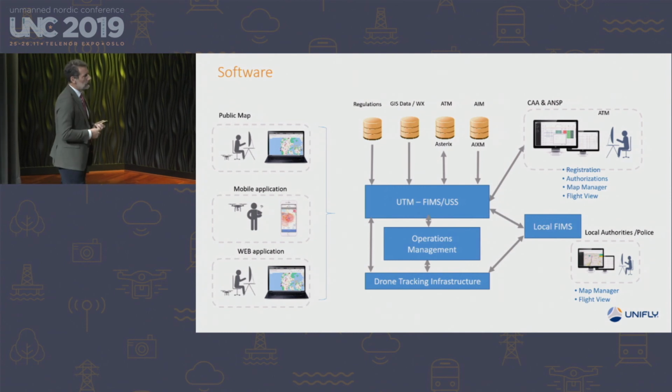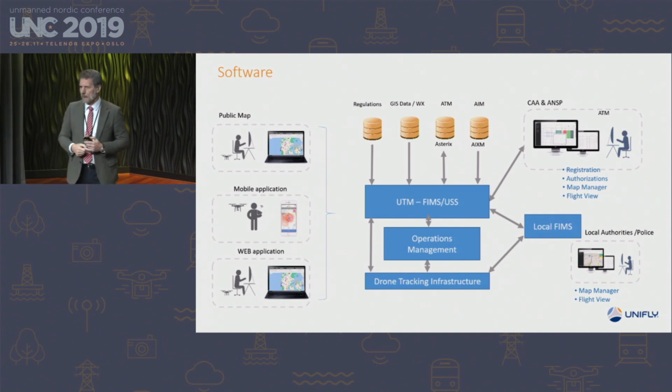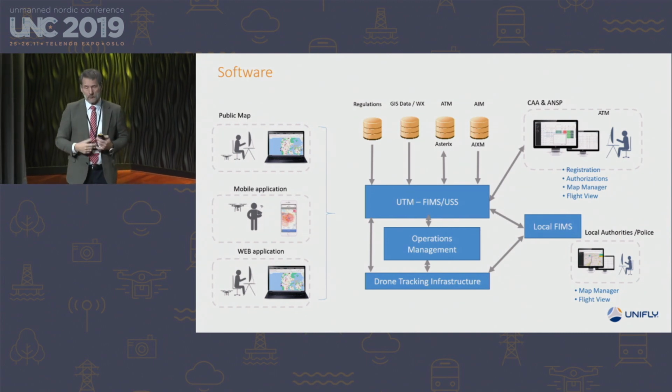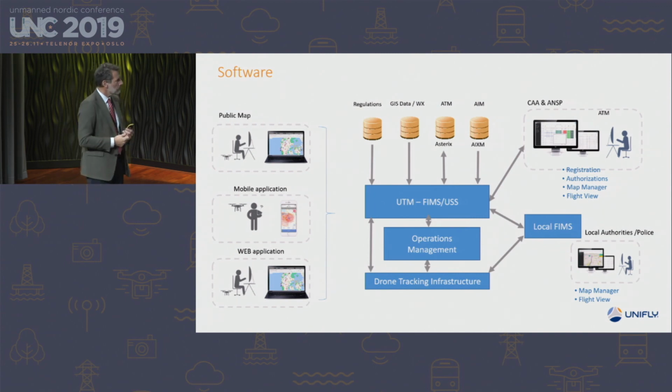And then regulation, that's a technology that we've developed. We can take any regulations from a country or for a local location or a province and turn that into a database format so that we can start to do analysis on that. So with all that information, we can determine if the drone is supposed to be at that location. We can do that before the flight, we can do that during the flight, and we can do that after the flight.